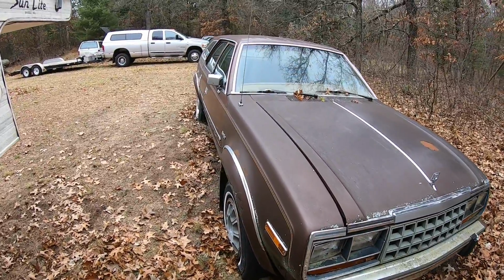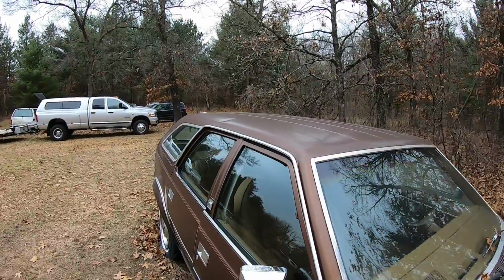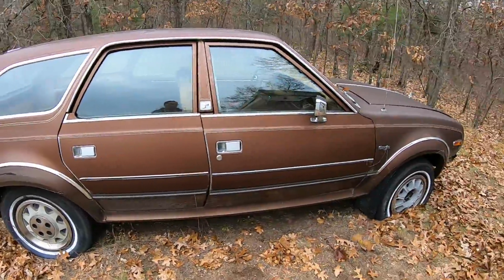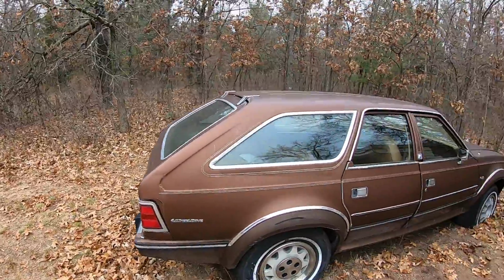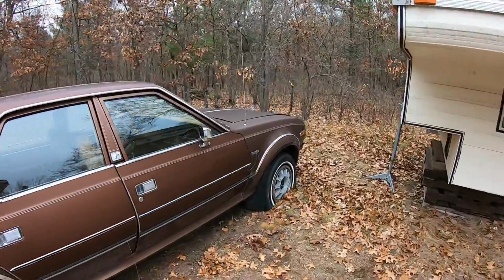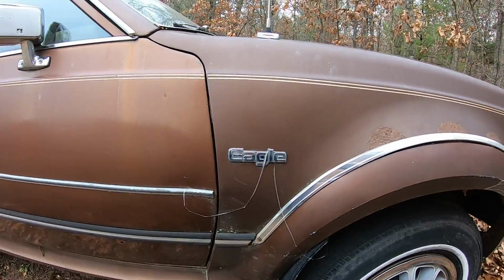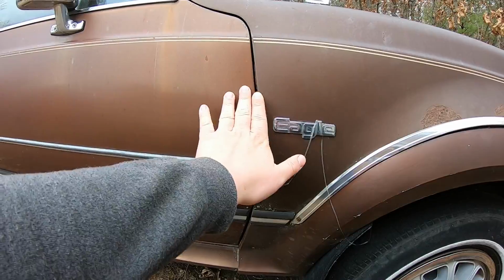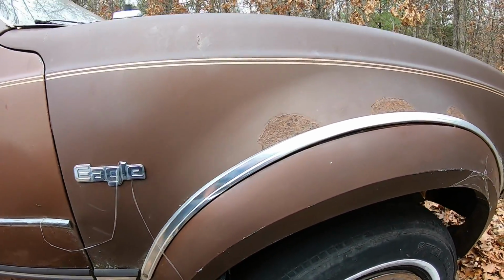So this one is an 84, and it's also kind of weird because it does not have a roof rack. It's a roof rack delete car, which is very interesting to me. Usually these things had a roof rack. Not sure why. Anyway, one thing also to look at. This front fender is actually a different color. You can see it, a change in contrast, a little flatter of a look.